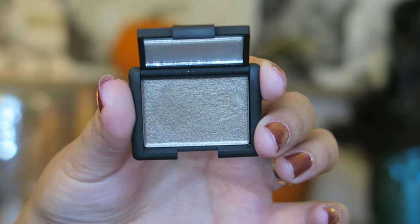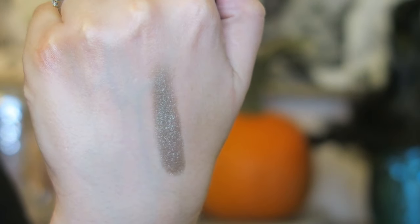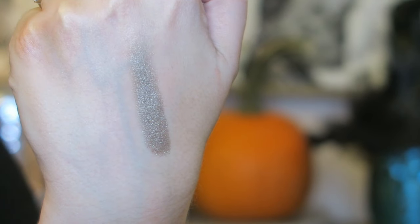Staying with eyeshadows for a minute, let's talk about NARS. These are the hardwired eyeshadows. I only own 1 of them. This is in the shade Stud. This actually was a 2015 holiday shade, and then they brought it back with this new hardwired collection. It is a gorgeous, gorgeous taupey nude shade.